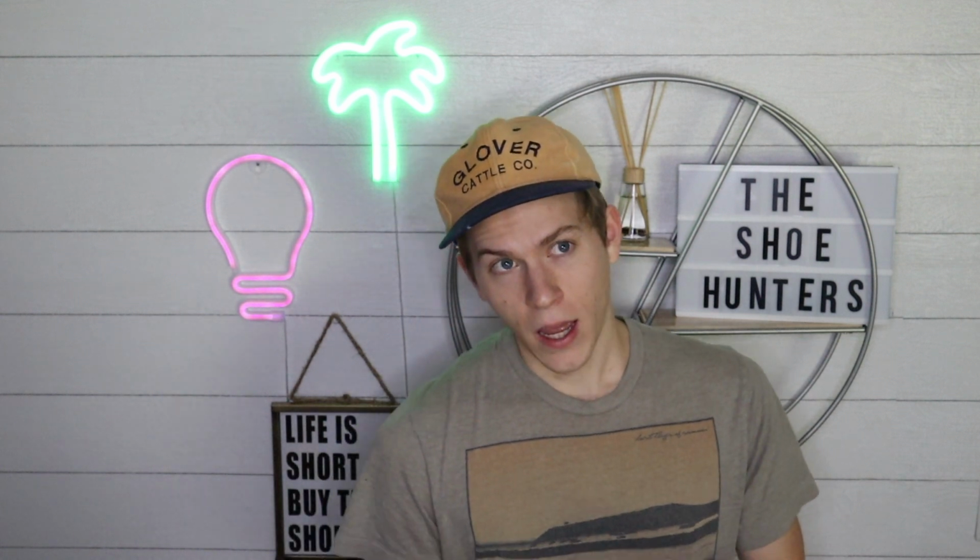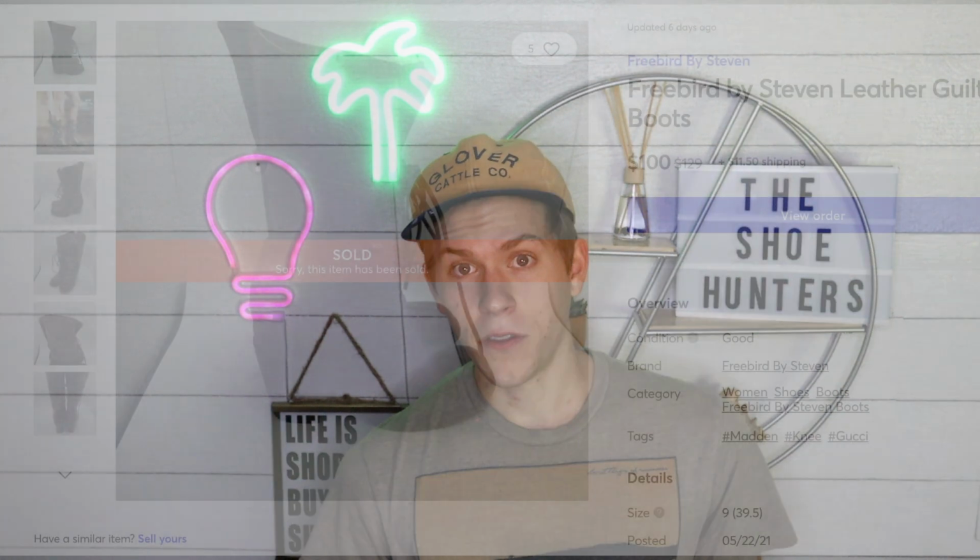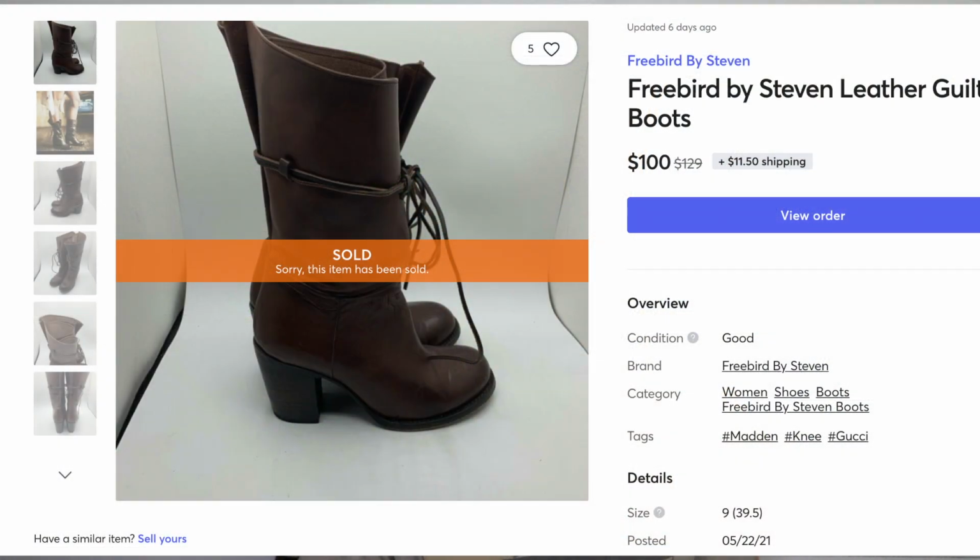So number 6, we have a pair of Freebird boots by, I think, Steve Madden. These ones were a great find. We actually found these at a bigger thrift store up in Denver, and they didn't have the lace or the tie around them. So they sat in our closet for probably 2 months before we bought some leather laces to put around them. After we did that though, they sold within 1 or 2 weeks, for $100 plus shipping.